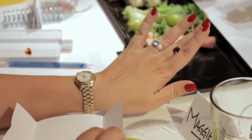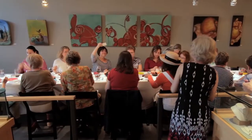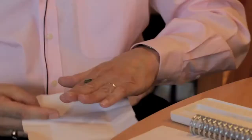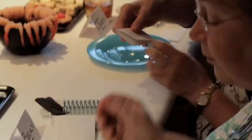If this happens to be a piece that you're enamored with, you would raise your hand and say, I dib on number whatever it is. This happens to be 38. Place the stone back in the paper, and you're going to pass the paper on to the person next to you, and they're going to enjoy it just like you did.